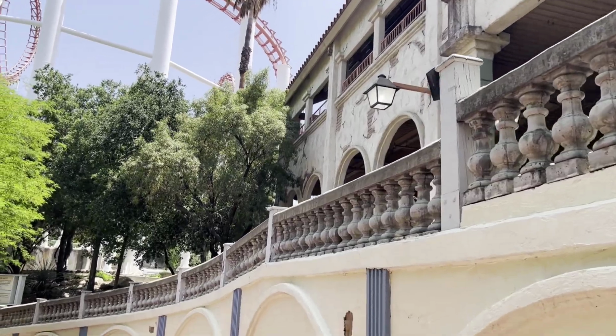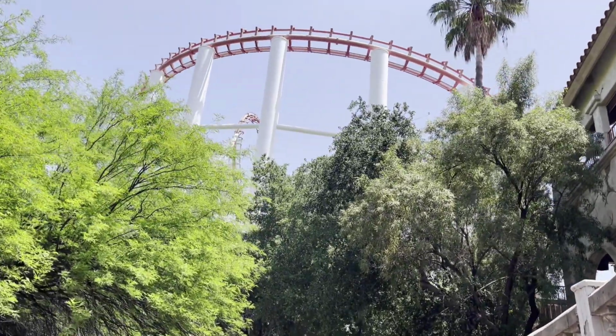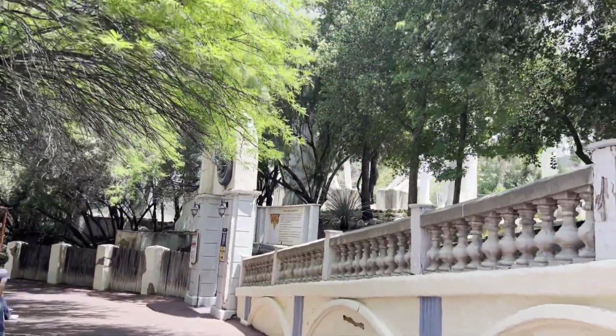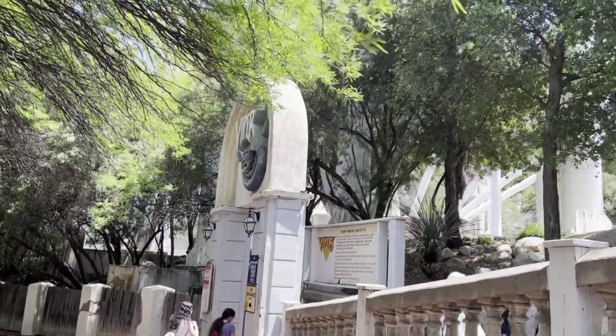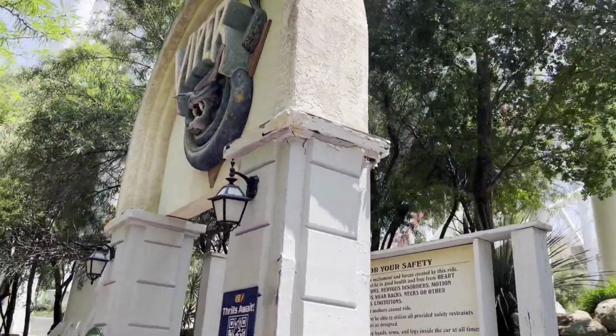And then Viper is back open from its brief refurb, as you can see here. I did not take a ride on it, but it is back open. As you can see, people are going to ride Viper. But like I was saying with the Sky Tower, I don't expect it coming back anytime soon, to be honest with you.